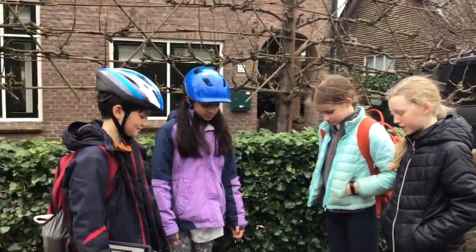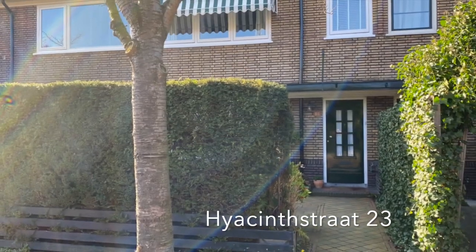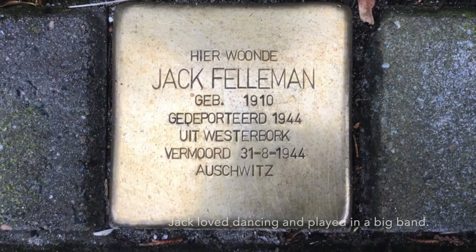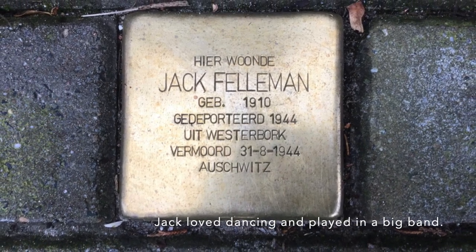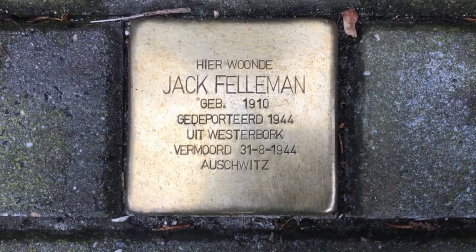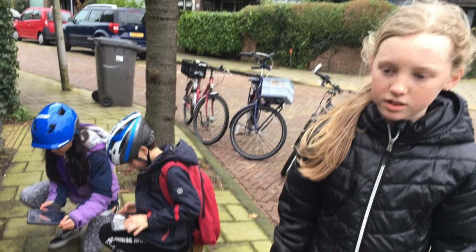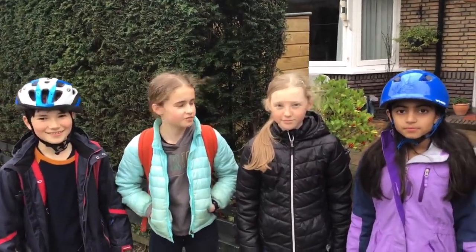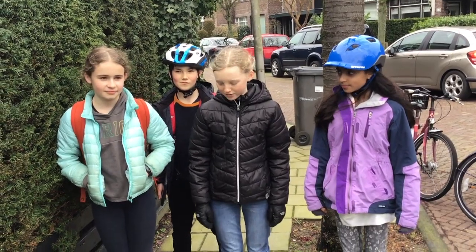In November 2021, the first 18 stones were respectfully placed in front of 7 homes around Wassenaar. We visited 3 of them. As we stumble across them, we have a chance to pause and remember these victims of World War II. Each stone has a person's name on it, along with their birth and death dates. Also listed is where they died.